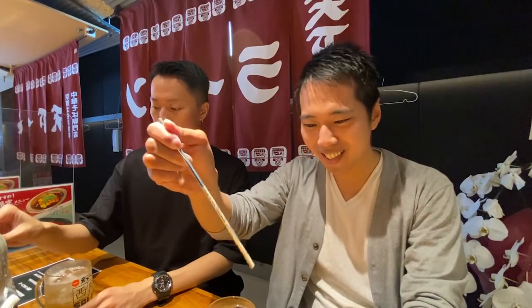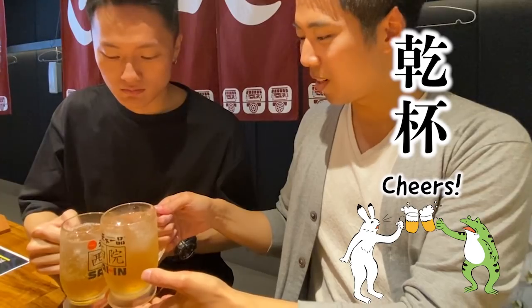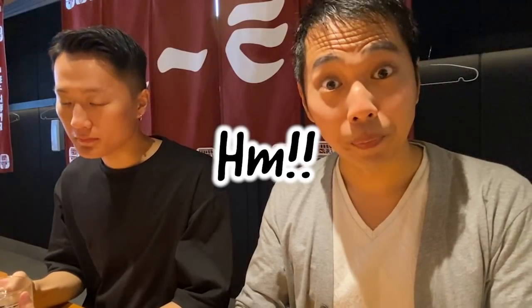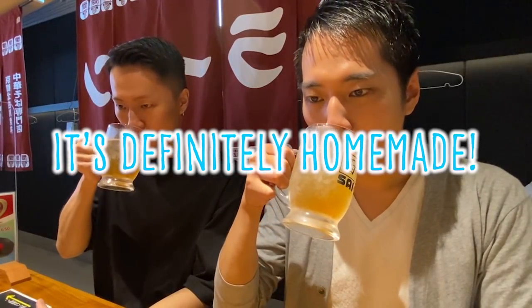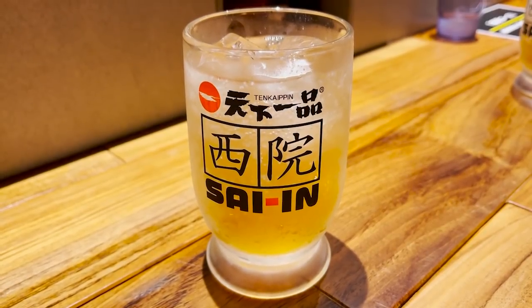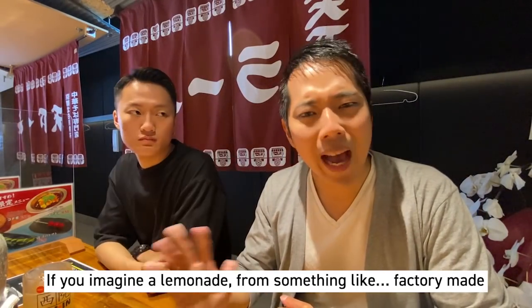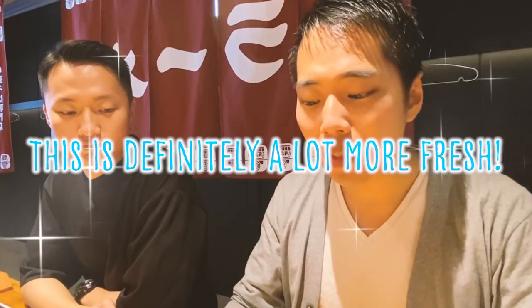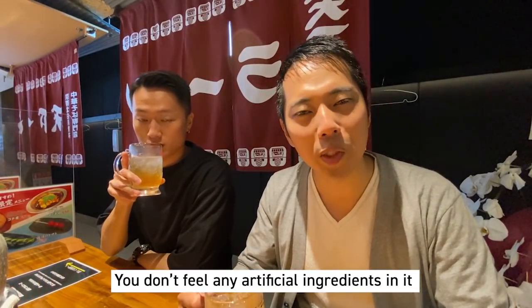We keep this in the box. Looks good. One bite. Yay. Oh, it's definitely homemade. Oh, this is really good. If you imagine lemonade from something like factory made, like in the plastic bottles, this is a lot more fresh, definitely. And you can understand that it's definitely homemade. Yeah. You don't feel any artificial ingredients in it.